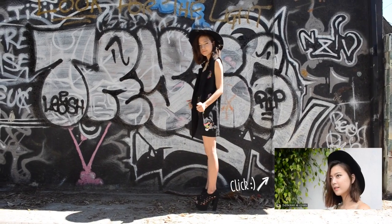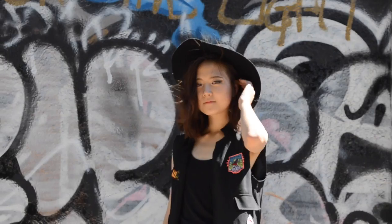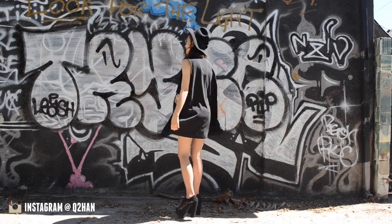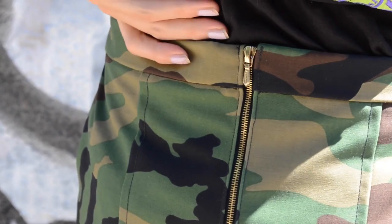Have fun! This look is all about having fun with the patches. Honestly, this is my first time ever wearing so many patches in a single outfit, but by downplaying the base color, it did not seem that bad after all.